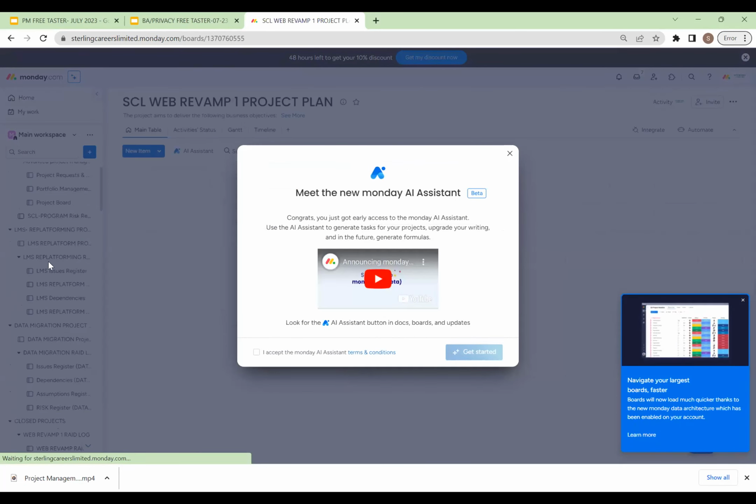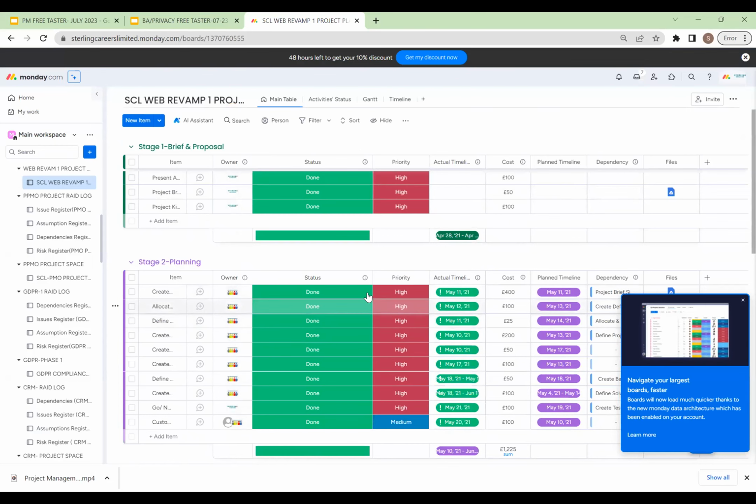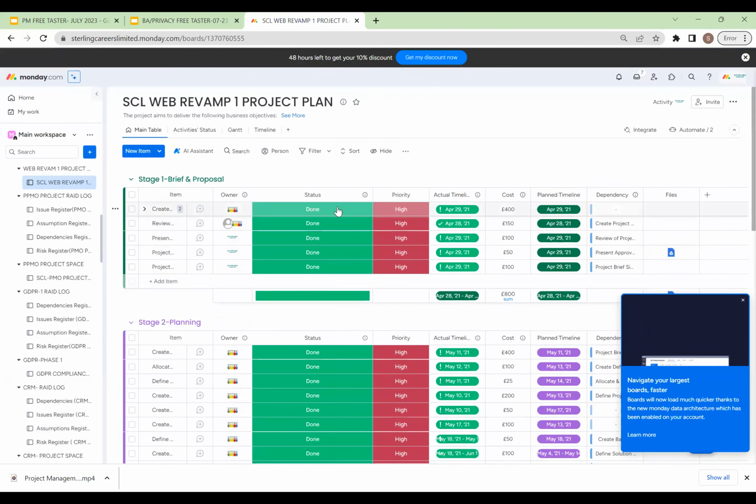So as a project manager, Olaide was talking about planning. So you plan in stages, as an example, according to PRINCE2. So this is the first stage.